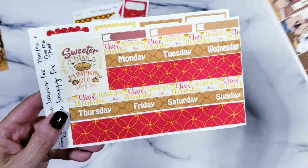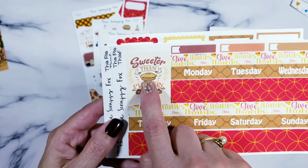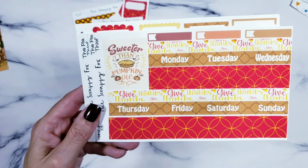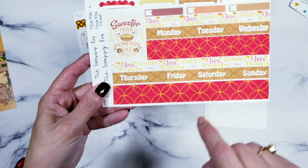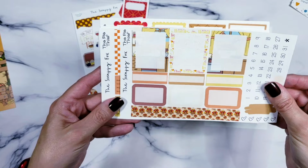It's super, super cute. And then here's your 9th full box, which has the sweeter than pumpkin pie. And then this is one of the pies that she drew with a couple of the pumpkins from the fall, from this kit. Washi, super cute. Your date covers. Then you got all of the extras. This is a deluxe kit.